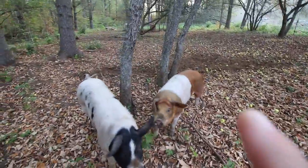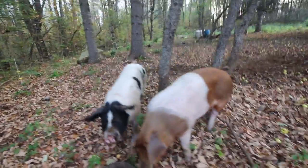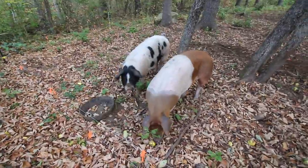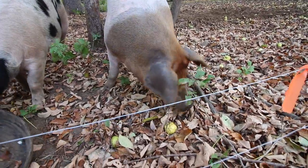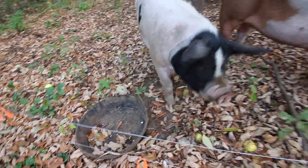So as you can see, the pigs are doing great. One more month and we'll be turning them into bacon and ham and pork chops and all that good stuff. But they have lived a happy, wonderful life, eating as much as they want, rooting as much as they want, having an endless supply of apples and feed.